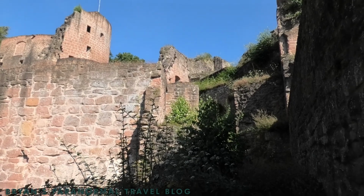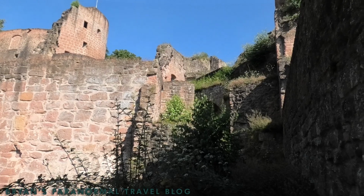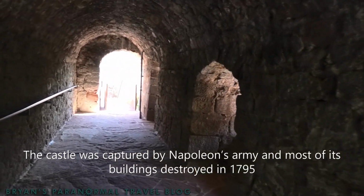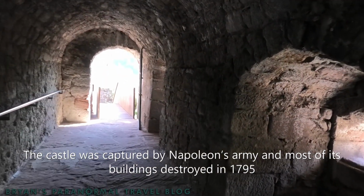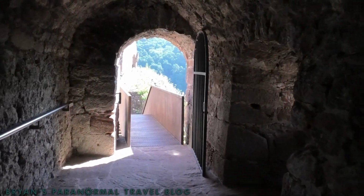It's been here since the 13th century, since 1205. It's been in ruins since Napoleon destroyed it when he controlled most of Europe, and he was on his rampage, taking over. But folks, this is a real treat to get into Hardenberg today.